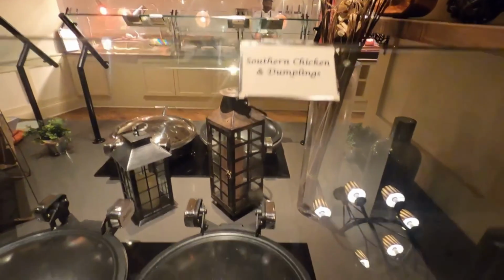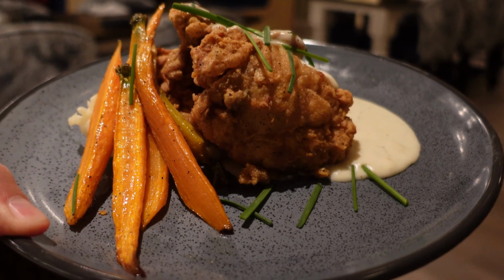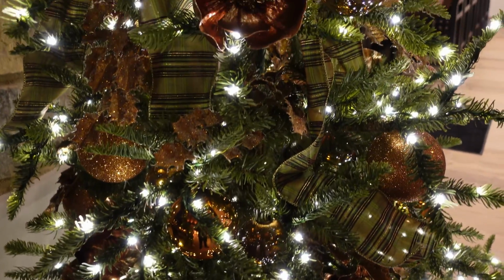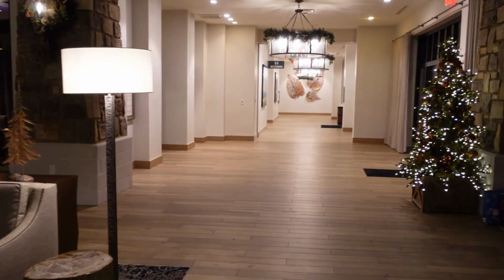Song and Hearth was more of a buffet or family style dining, whereas Ember and Elm for dinner is going to be more classic, where you order plates and things like that. It's open from 5 to 9 for dinner, and it's also open for breakfast. We're staying here during Christmas, and they have the whole lodge decked out for Christmas. There's trees everywhere. It's very beautifully lit. So cozy.